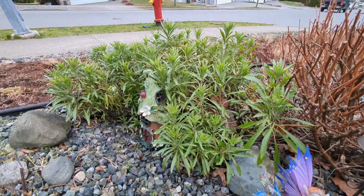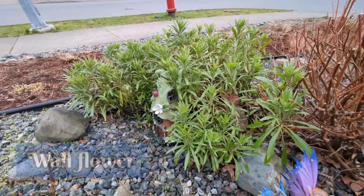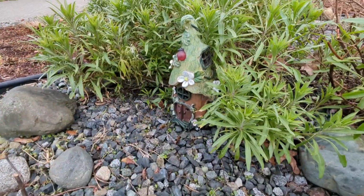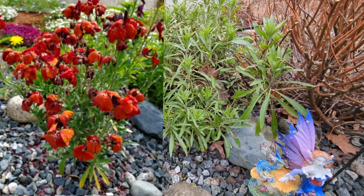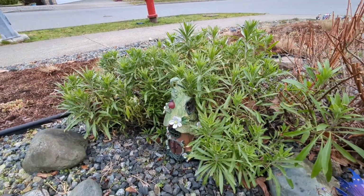Here's another one of my favorite spring plants. Not a lot of people talk about this plant right here. This is actually called a wallflower, and it's a perennial in my garden. You can see a little fairy house right beside it. It gets some really beautiful deep burgundy red and orange flowers. So nice, and I love the lush green foliage all year round.